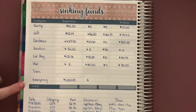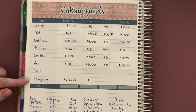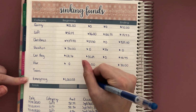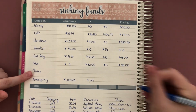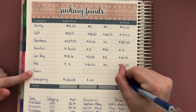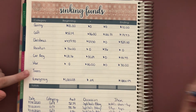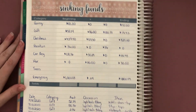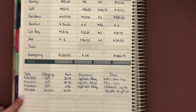And the last category that I'm going to go over is emergency fund, and I didn't put anything in the account, but I did earn 4 cents in interest. Yippee! So that's going to bring my total to $1,000.09.